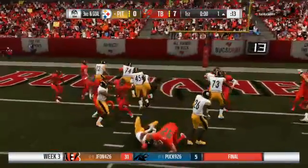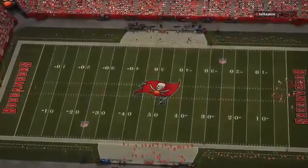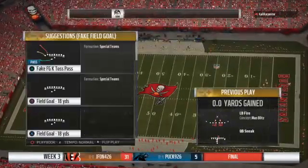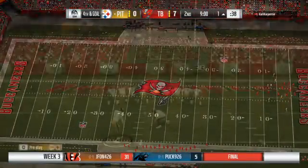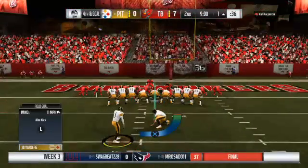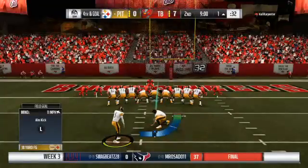Trubisky going to take it on the sneak and not going to be able to push this forward. He runs into a wall right at the line of scrimmage. And the first play will be a field goal try. Less than an extra point attempt here. This is an 18-yarder.